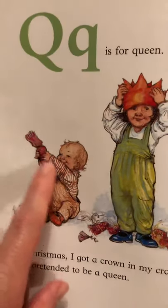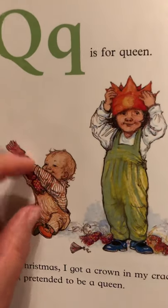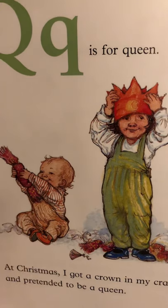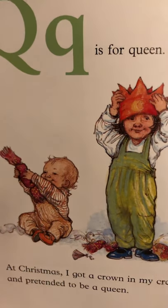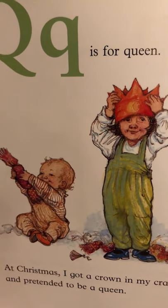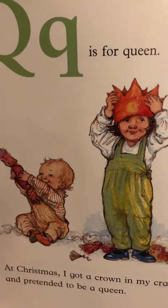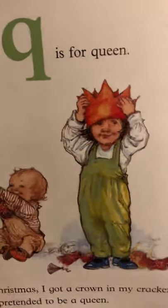See, Ollie's holding his cracker. You pull the ends of it and it has a prize inside of it. And when you pull them apart, it makes a little popping noise or a big popping noise. I'm not sure how much of a noise it makes actually, but it has a little prize inside of it. And Katie's was something she could use to pretend to be a queen.